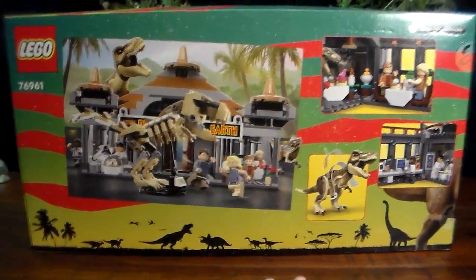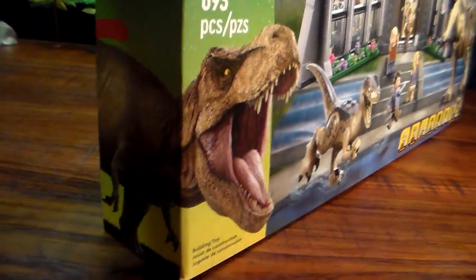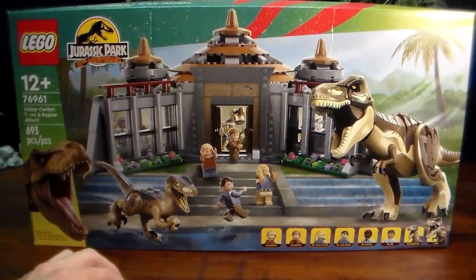Love all the dino silhouettes as always. And up here in the top corner, we get a 1-to-1 scale of Alan Grant. I think that's really it. Not much else really to go over that hasn't been present on the other boxes we've taken a look at, so let's crack this bad boy open.